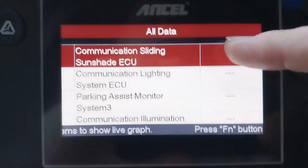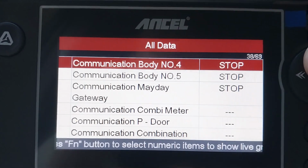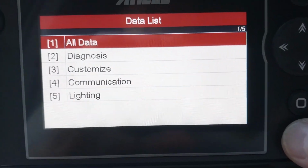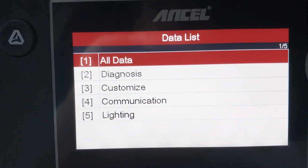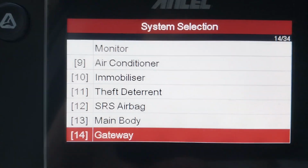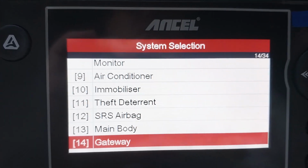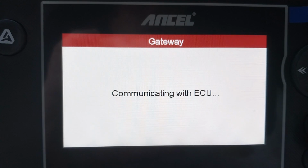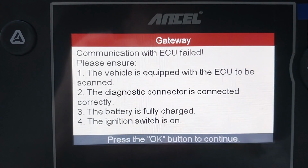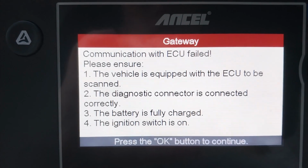Maybe it's trying to read the volumes here. And it just gets somewhere which it has read the volumes, and then I try to get back in menu. So it was main body, gateway. I cannot do anything about this thing because it doesn't work. Trying to communicate with ECU, but it doesn't. And when it cannot communicate with ECU, it says like, make sure you connect to ECU. I have connected to ECU.